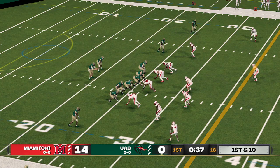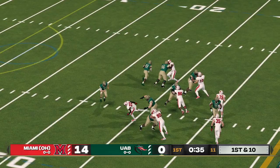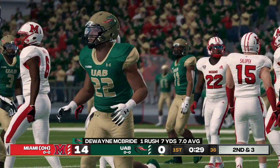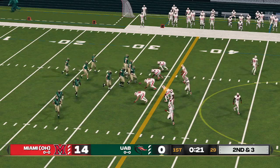The last time this offense had the ball, it was 3 and out. They've been beaten soundly on both sides of the ball, and we haven't even gotten to the second quarter. Makes it out to about the 33. They need about 3 yards to get the first here on second down.